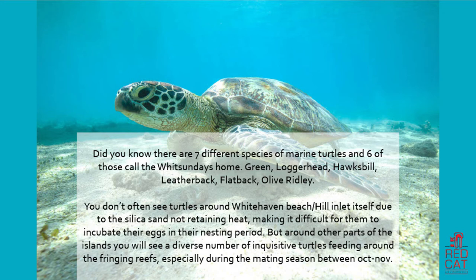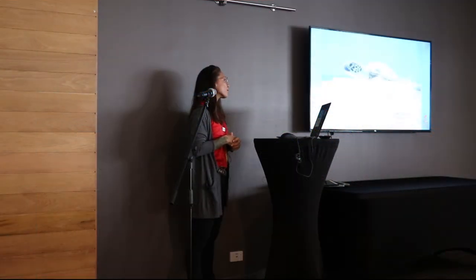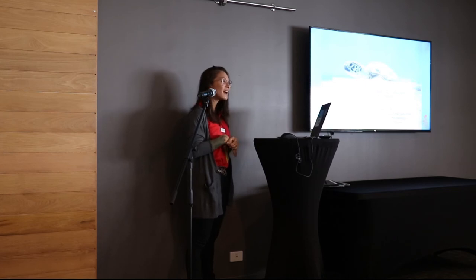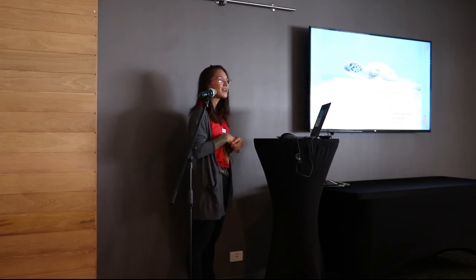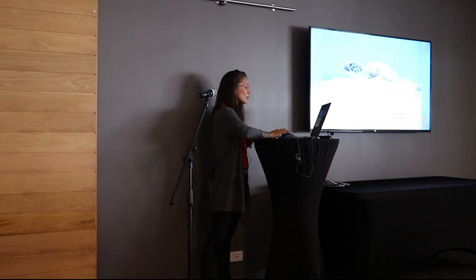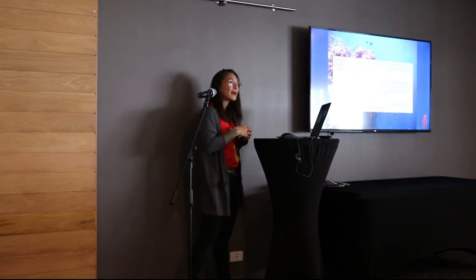You get a lot of other turtles around the other parts of the islands, especially Langford Island there. During their mating season, October, November, they do get quite inquisitive and might give you a little bit of a bump to suss you out before they realise you're not the type of turtle they want to see. Another fun fact, you see a turtle with a very large tail, he's just a very happy boy.